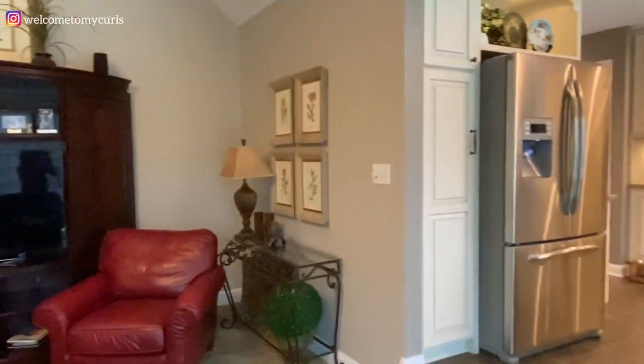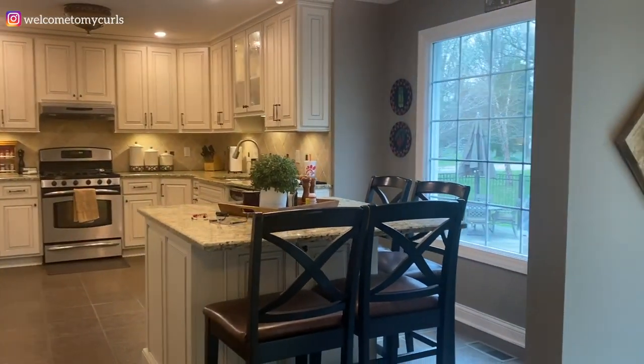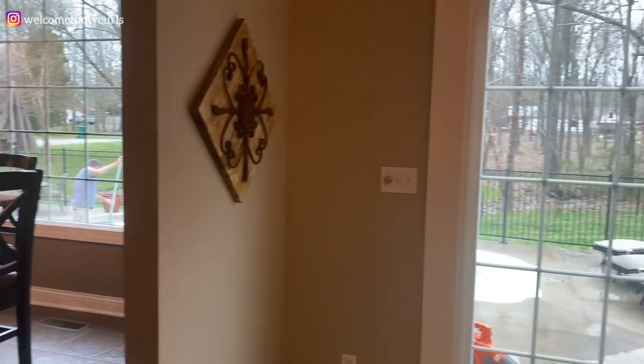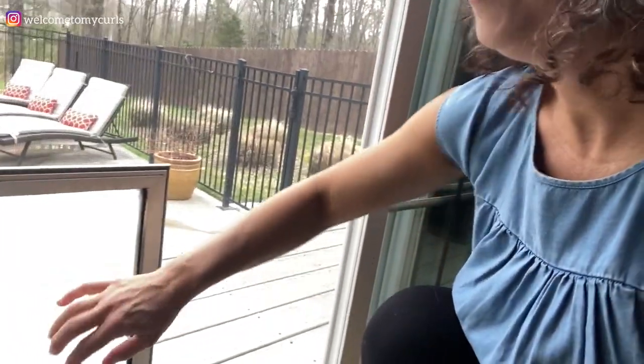And then you step up and you're back into the kitchen. You got the big bay windows looking outside, and then you have huge walkout windows right there. So we did something for our dogs years ago, and I gotta say, it is some of the best money we have ever spent. We put a doggy door into the screen door behind here. So watch this. I can open the door. I can close the screen door. Look, there's a doggy door.